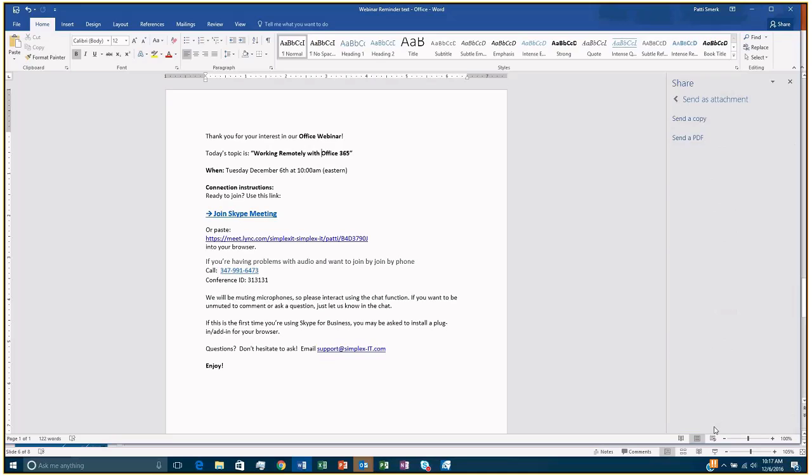One thing to be aware of, if you're sending it outside your organization, sometimes it's difficult to share it. So if I'm sending it to a client or somebody that I'm working with outside my organization, I'll often do the send a copy, or it's very convenient to just do a send as PDF. Send a PDF, and it just creates the PDF and attaches it to an email for me.